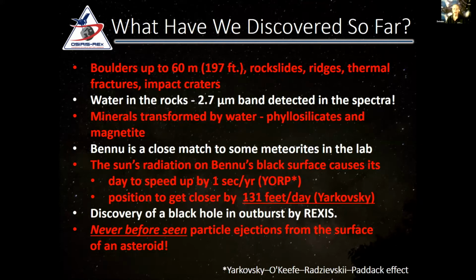The sun's radiation on Bennu's black surface actually causes its day to speed up by 1 second per year. Do you believe we were able to measure that? It's pretty amazing. In addition, its position in its orbit changes by 131 feet per day. So over millions and billions of years, that makes a huge difference.